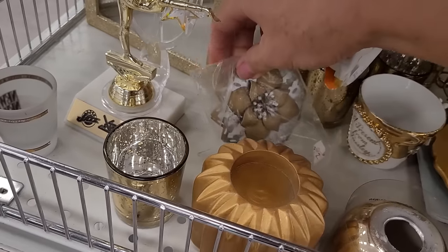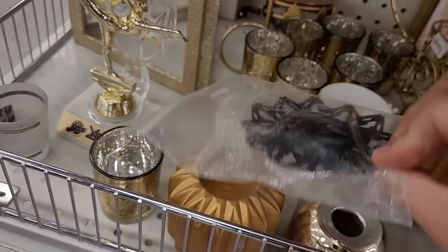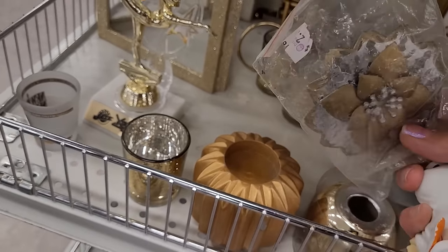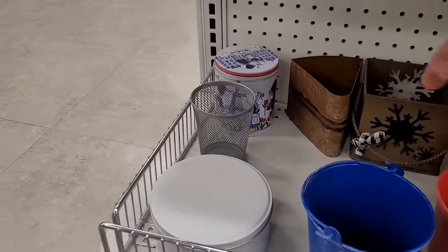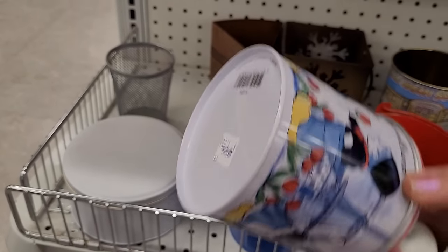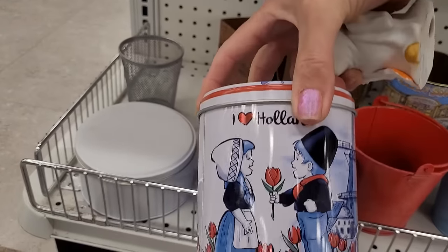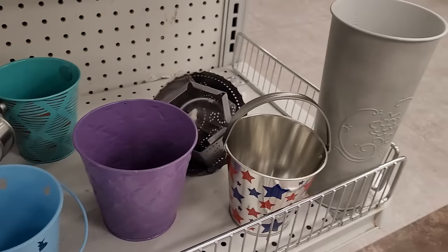Let's see, what is this? I'm not sure what that is, a decorative flower. Some trophies. This is fun. I love Holland, a little collectible tin. It's only a dollar. The colors are absolutely gorgeous. Look at the windmill and the little boy and girl.